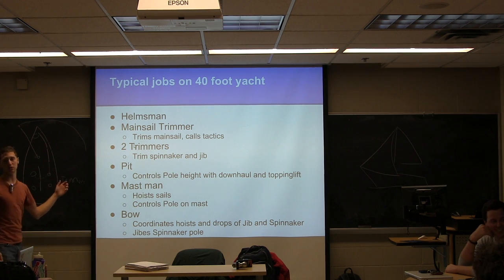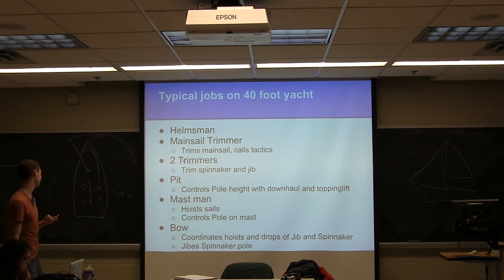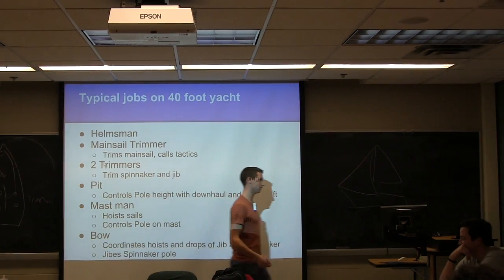What you want to move into is knowing the first jobs you do. The first one is hiking, and the second one is grinding, where you just pull the sails. And it doesn't take much to think about. And then you can move into more advanced things as you learn.